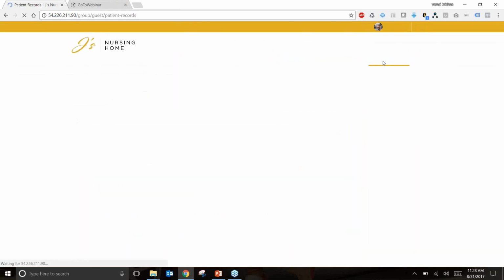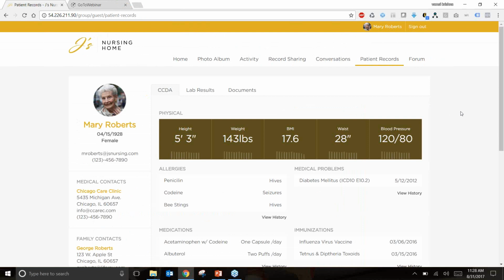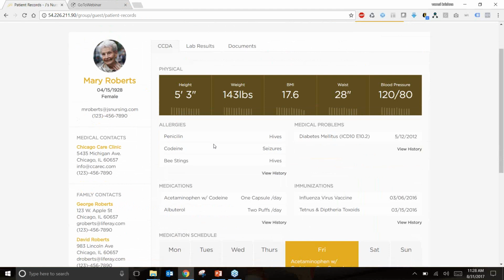Let me go to the patient record section. The patient record section is a complete overview of a patient. It basically gives the latest and greatest physical information about the patient, along with any allergies. So the physical information can include their height, their weight, their BMI, their waist size, and blood pressure, and we can add more details. And these details can also be customized per patient. So we are showing the physical information about a patient depending on the type of condition they're in.